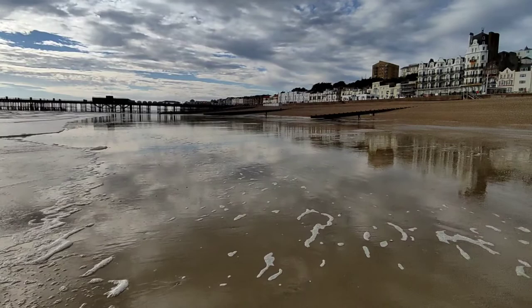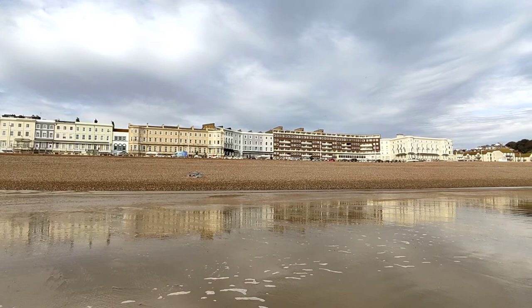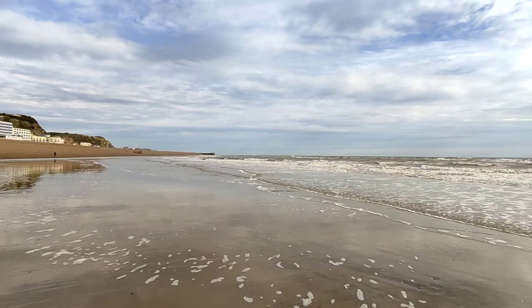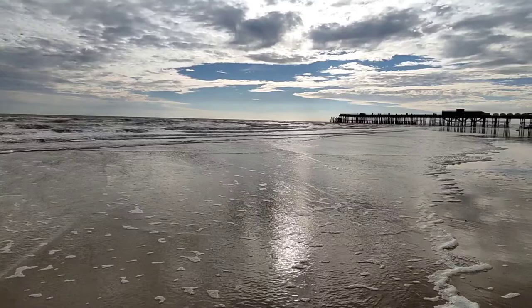You can see the main road, cars going past and everything, going past very slightly as I go around, very slowly. Well, mind back as the water comes in. I think the tide might start to come in.